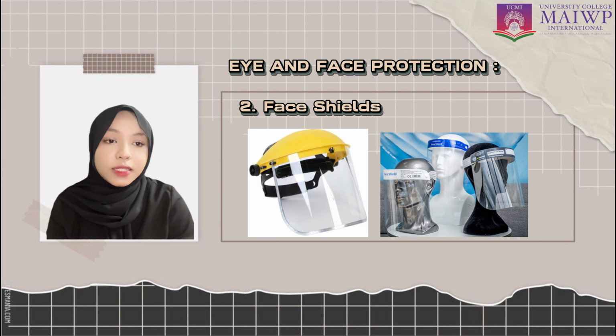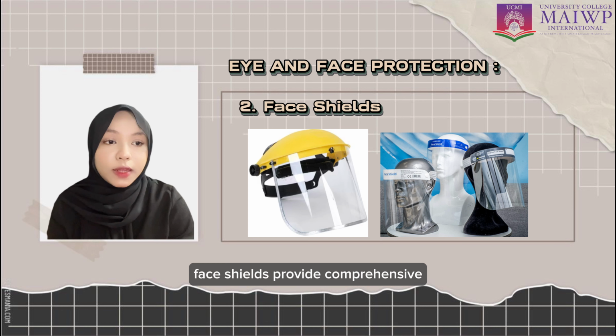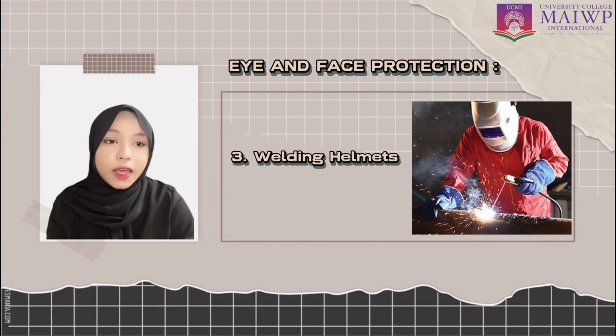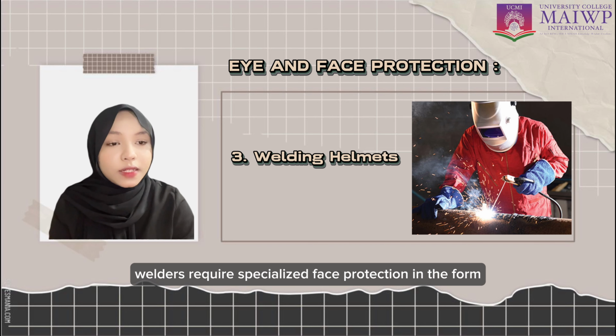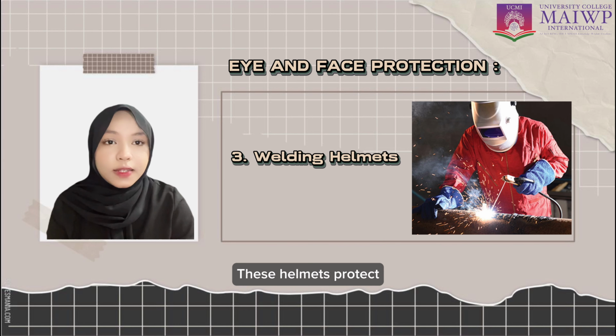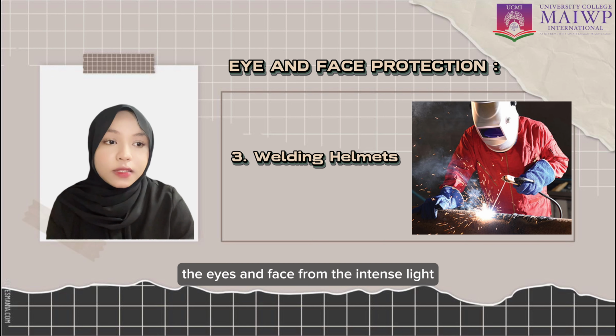Number 2 is face shields. Face shields provide comprehensive protection for the face, including the eyes. They are typically used in environments with a higher risk of splashes, splattering liquids, or hazardous chemicals. Number 3, welding helmets. Welders require specialized face protection in the form of welding helmets with dark UV-resistant lenses. These helmets protect the eyes and face from the intense light and sparks generated during the welding process.